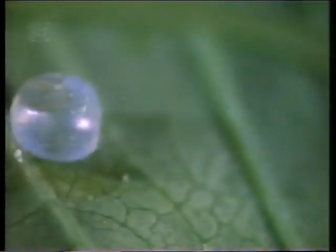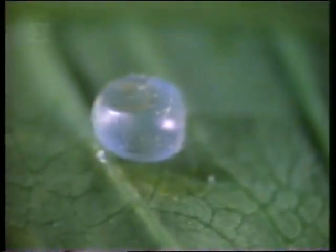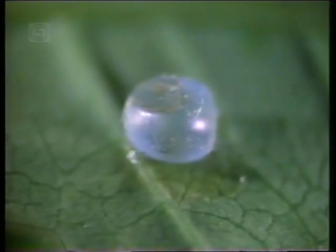Inside the leathery shell, the lottery of life begins for a new generation. 1 in 100 will gain the prize of adulthood. For an elephant hawk, the first round begins 10 days after the egg is laid, as the tiny caterpillar, 3 millimeters of potential moth, fights its way to the air, armed only with 2 horny jaws and the instinct to succeed.